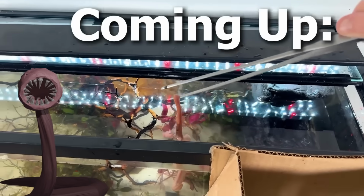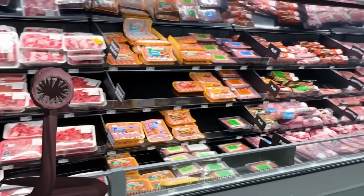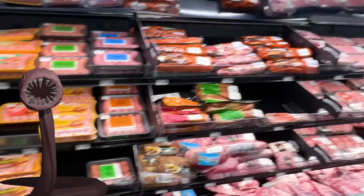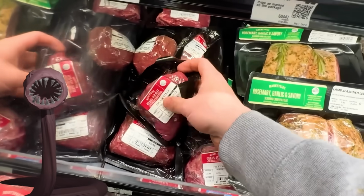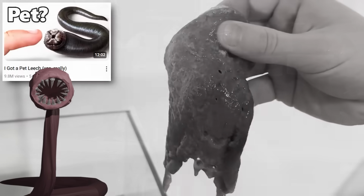So, anyways, I drove to Walmart to do some food shopping. Okay, well, we're shopping for bloodworms today, so I came straight to the meat aisle of the Walmart. Now, first on the shopping list was some beef. Now, if you remember, this is actually the same stuff I fed in my video where I took that meat out of the packages.